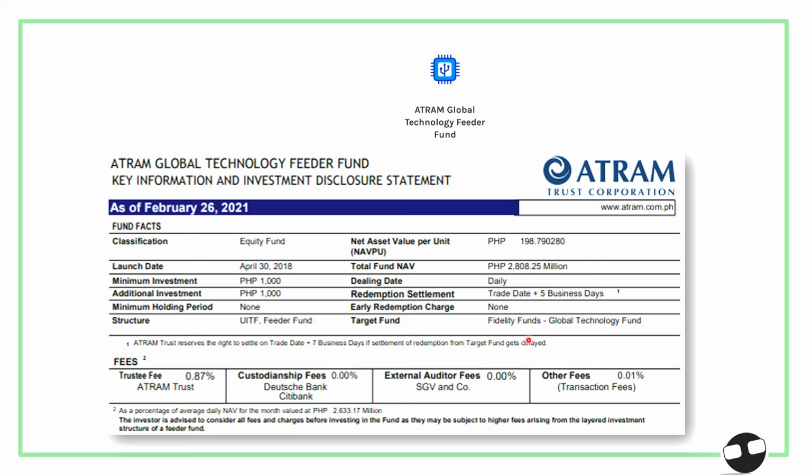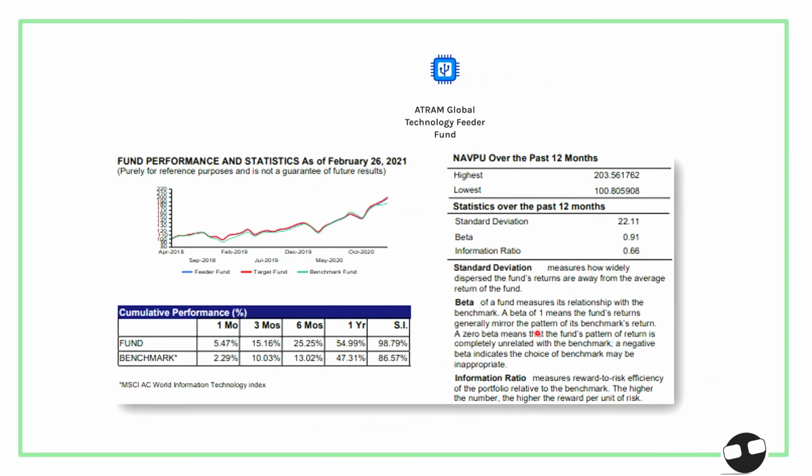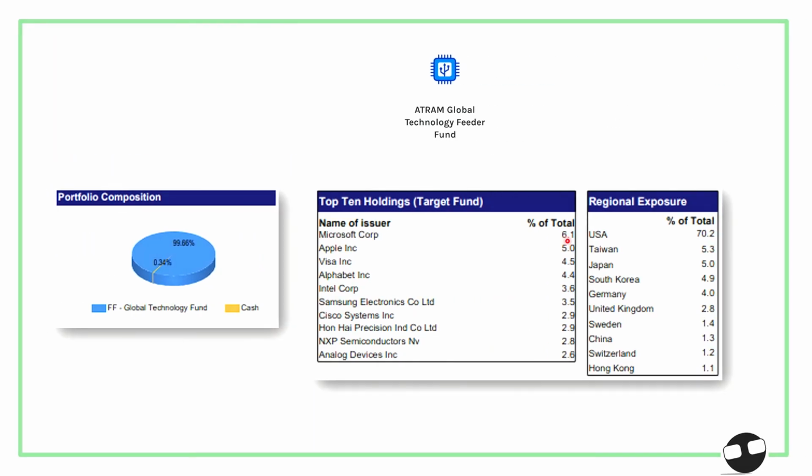So this is the target fund, Fidelity Funds Global Tech Fund. How is the fund performing? For 6 months, that's 25%, but for 1 year, that's 50%. That's 50% for 1 year. So you can see there that the bounce from the COVID is very, very profitable at 54%. So what's inside the basket you have here?